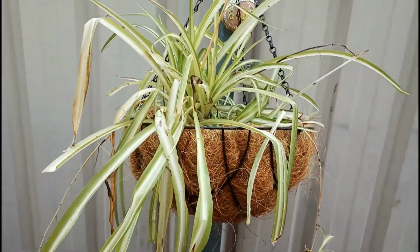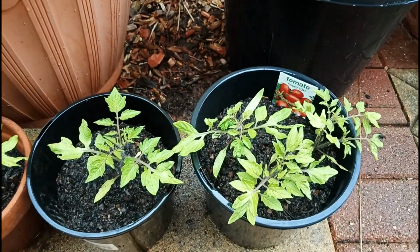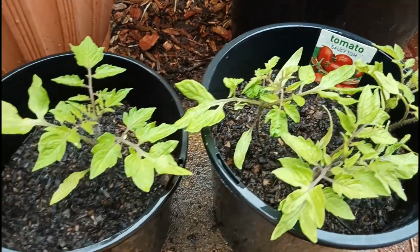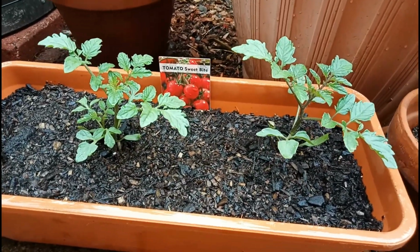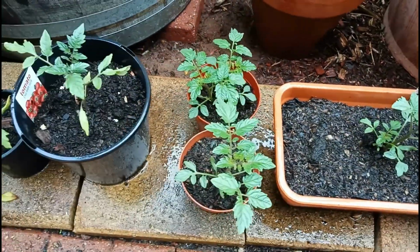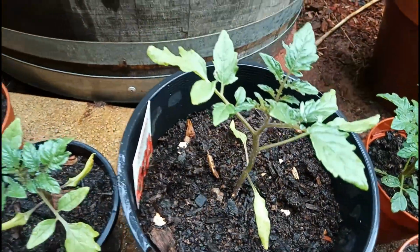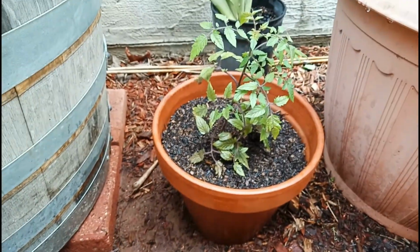Okay. My spider plant. And here is the new one, the tomato, saucy tomato. That's it, my saucy tomato. And tomato sweet bite. Yan po yung tomato sweet bite. Yan mga bago kong tanim. And this one is tomato cherry bits. Yan po. Yan po ang mga tomato.